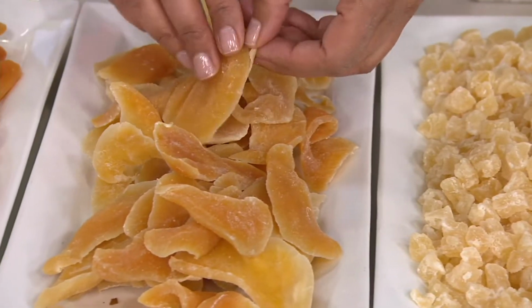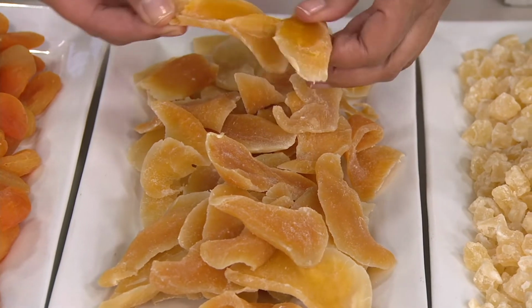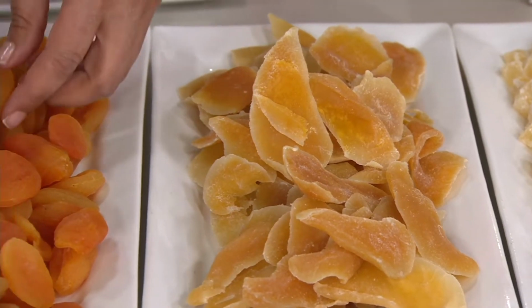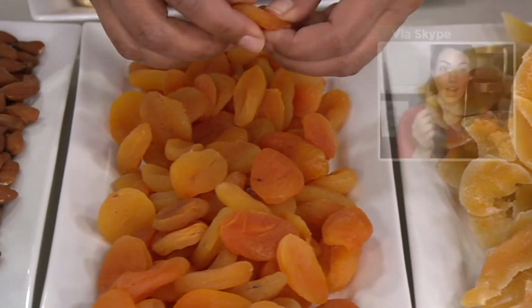And look how big these pieces of mango are, Alberti. Yeah, right? They are so huge. These are full slices of fresh mango that we dried out for you, premium dried fruit, so fresh.